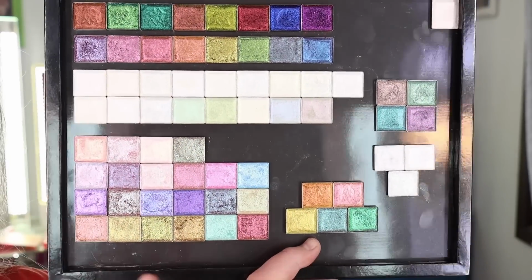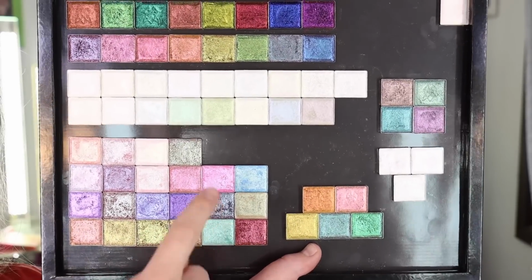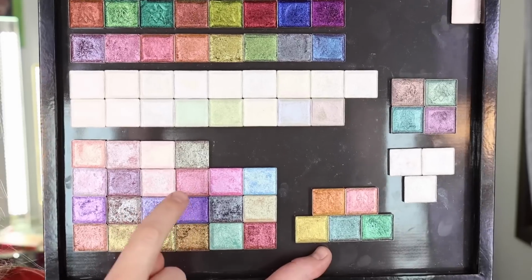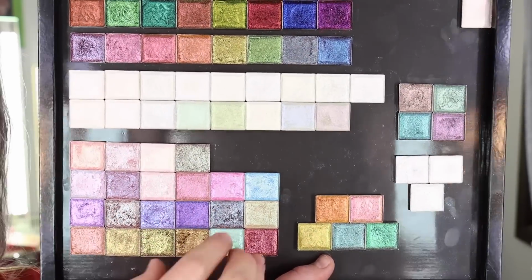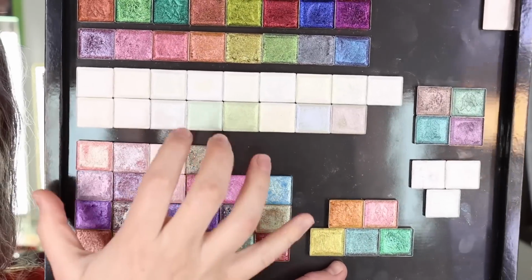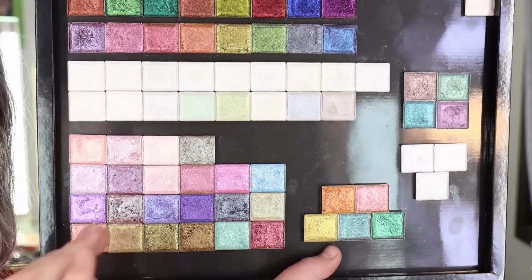And then probably my most used shadows are these guys right here, which are the glitter multichromes. Like, all of these shadows, I'm obsessed. I love these so much. I cannot. They're so pretty.